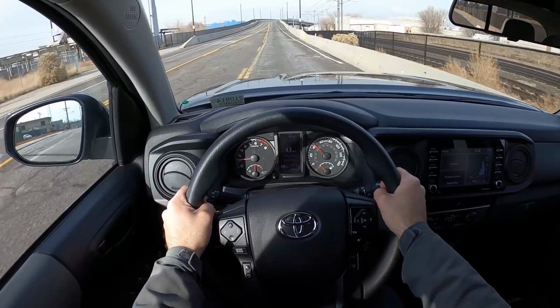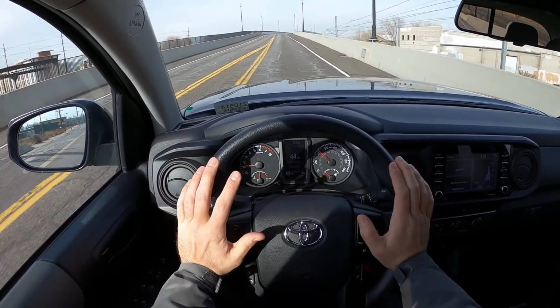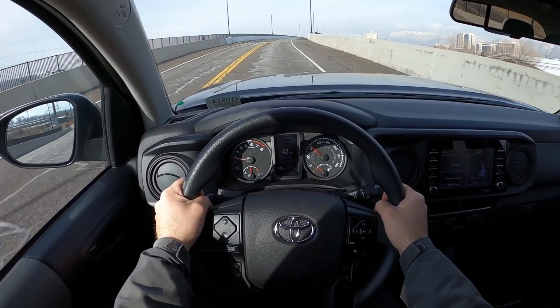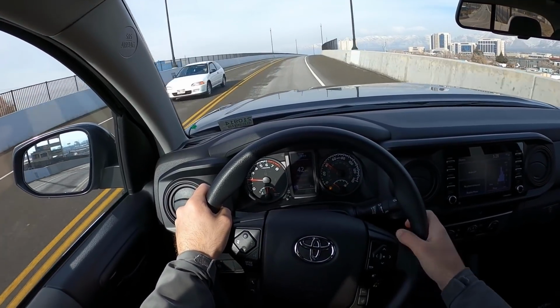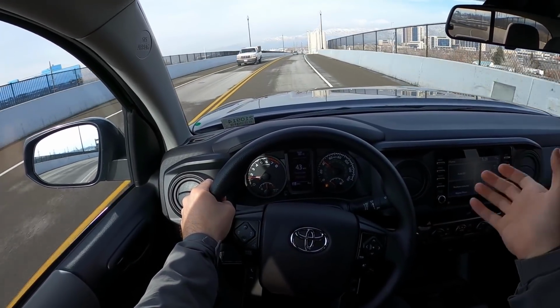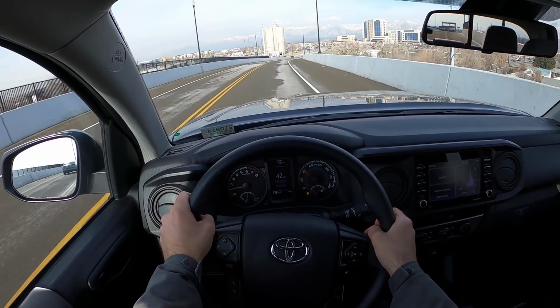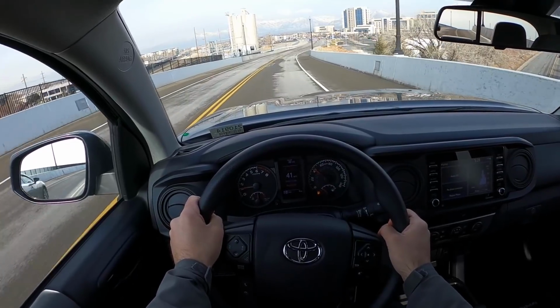And let's get into starting things up with this base model Tacoma. First off, from an exterior aesthetics perspective, other than the wheels, I feel like it's a good looking truck for a base model truck. And from an interior perspective, it's a base model truck. It kind of has what you expect, but the fact that it has the added safety tech, I think that's a huge benefit. The dual zone climate as well. It's got a pretty nice infotainment system. Again, for being a base model truck, it's pretty well rounded.